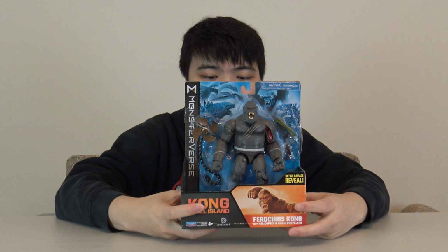I cannot believe I am saying this in 2024, but here we are. Today, we're going to be reviewing yet again another of the MonsterVerse figures. Last time we just did the City Destruction Godzilla. And today, we'll be doing another older figure. This is Ferocious Kong with Helicopter and Chain Propeller from the second MonsterVerse movie, Kong: Skull Island.